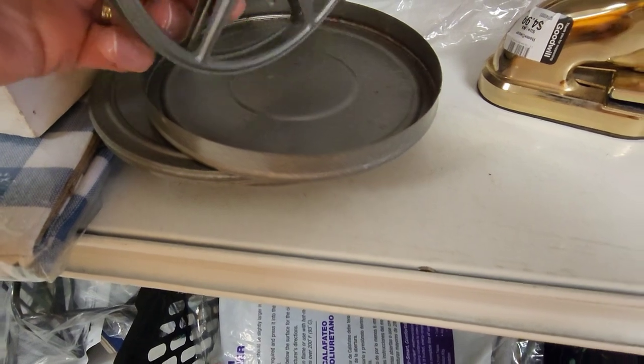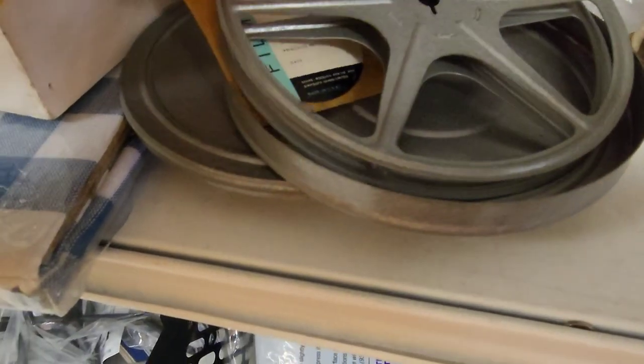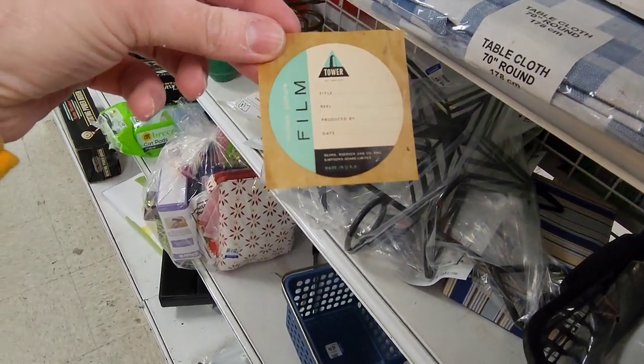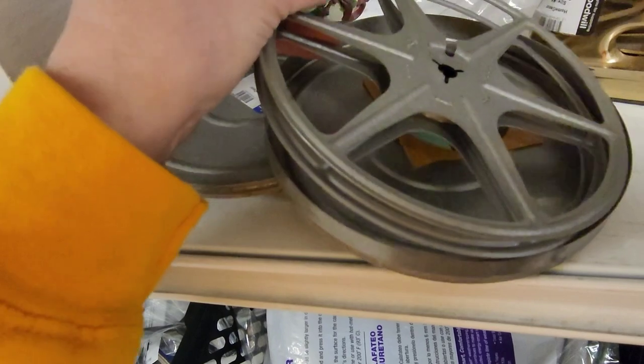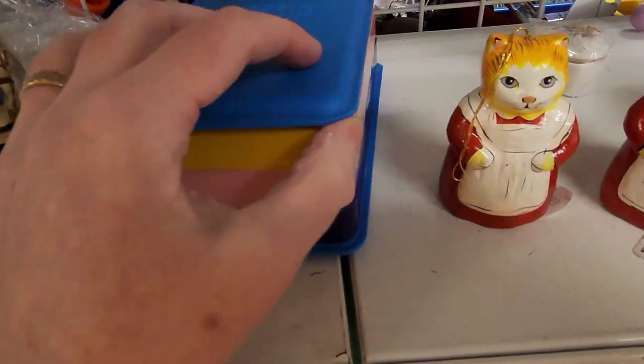But then we moved on to the film canisters, and I did take the time to look up these film canisters. I think they originally sold at Sears because that's what the sticker on the canister said. But they weren't terribly high sellers, but they were super cool. Someone who is into old movies would probably definitely like those.